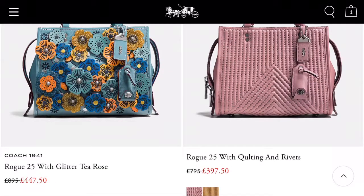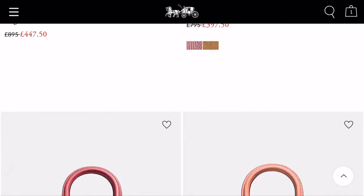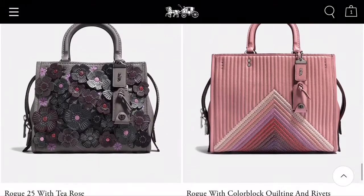Oh, the glitter tea rose, that is definitely a lovely one. But I feel like that's too eye-catching for everyday use, so again, it depends what you're buying it for. The quilting rivets are quite nice as well. Although I don't know why, I'm not very keen on the rivets in real life. I've seen them. It feels slightly strange. The tea rose, again, comes in different colours. I think the pink with the flowers definitely always goes nicely.